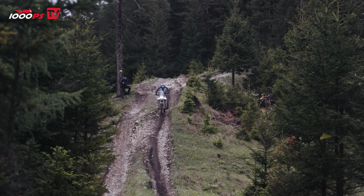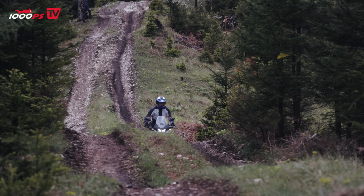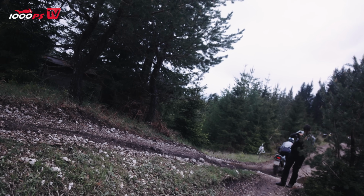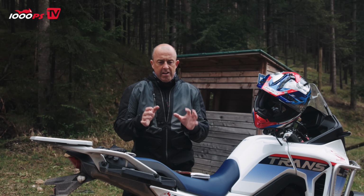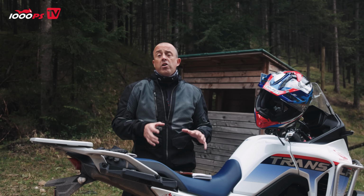And it performed better off-road than I was actually expecting. It's relatively easy. It's nice in the slow speed stuff. It's got a lovely natural balance. The initial connection on the throttle is really good as well. And I think relatively inexperienced riders who are drawn to the Transalp are going to enjoy the bike off-road.